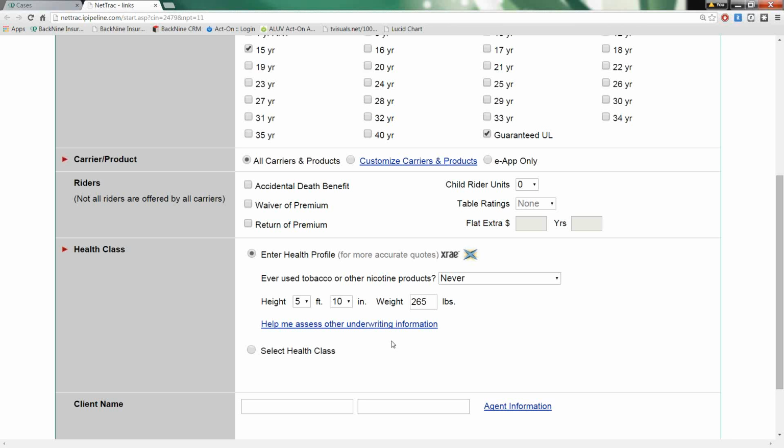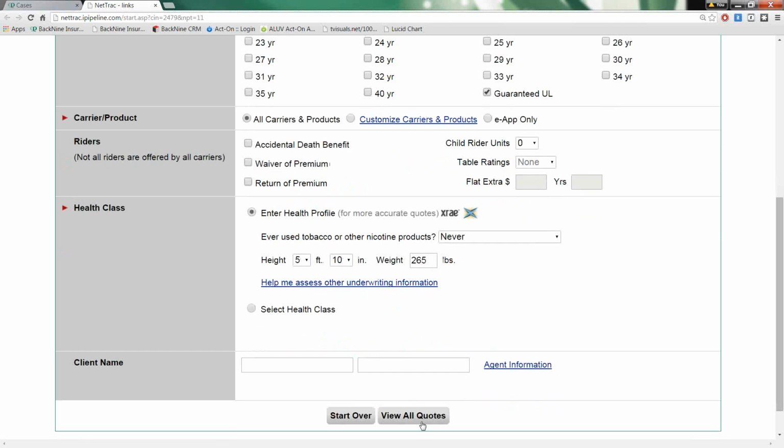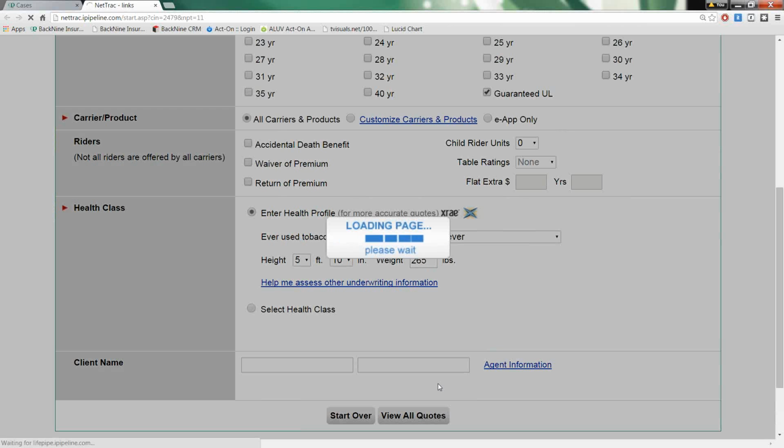If you got someone who had cancer a couple years ago, depending on the stage and the grade and the treatment, there's not any sort of automated instant quoting engine to give you the answer you're looking for. I'm going to view all quotes. You can feel free to put a client name on here if you want that. And give it a couple more seconds.